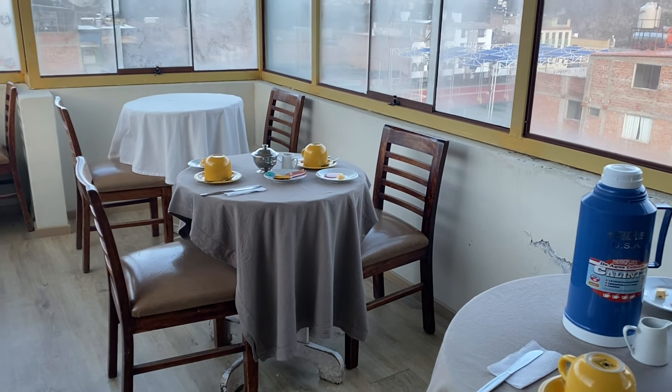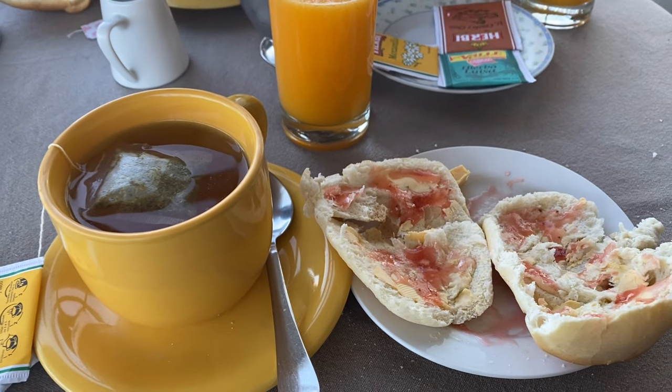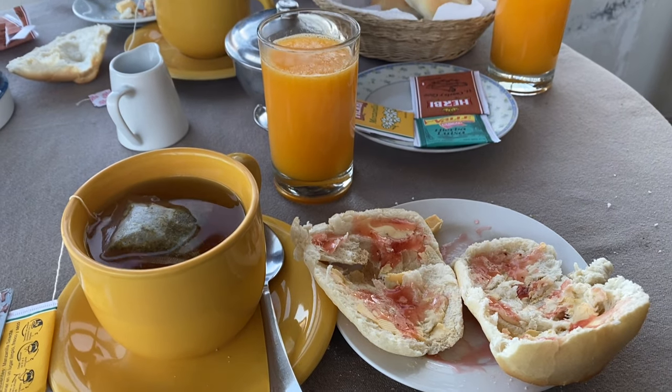Good morning. Today we had a relatively early morning. We had breakfast at 6 a.m. here at our hotel. It was nothing special, just tea, juice and some bread. And soon day two of our tour starts. I'm not really sure what all the things are that we're gonna do today. At least we're gonna see Colca Canyon, as the tour name suggests. But I'm excited.